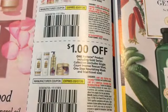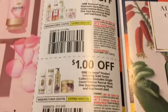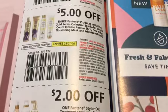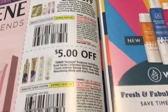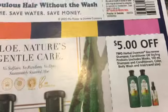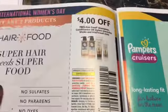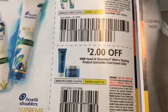$1 off Gold Series. I've used that coupon before. $1 off one. And then I see there's $5 off 3 Gold Series. So any of those 2 coupons will work on a Pantene. That's a new product. Herbal Essence. I've never seen it at my Dollar Tree. Nope. Nope. Nope.